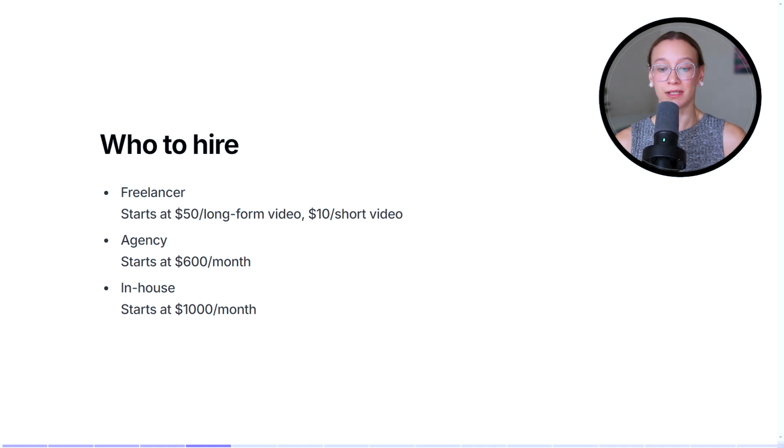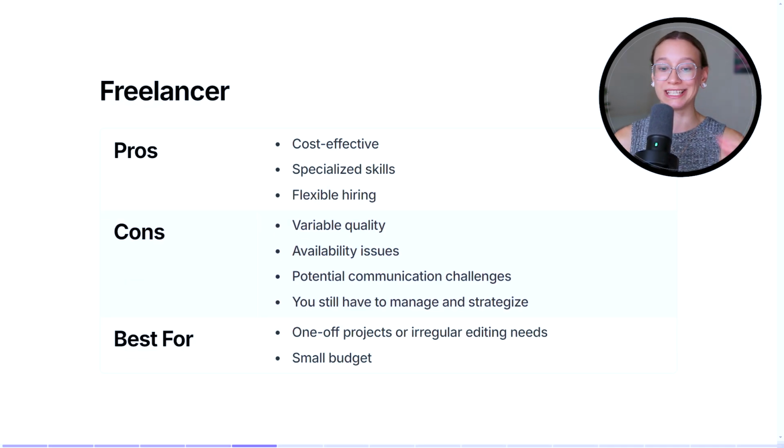Then there are agencies that start from $600 a month, and the in-house editor will, I believe, be your most costly option. But it doesn't mean that it's not worth it if your business is at the stage of knowing how to market in social media that requires editing, right? And you have other teammates, team members that can strategize this stuff. Okay, let me go through this in detail.